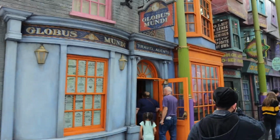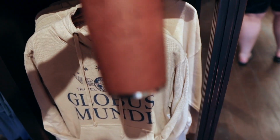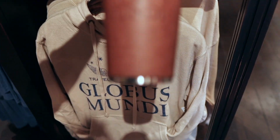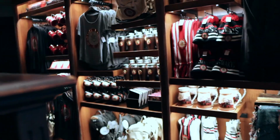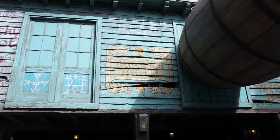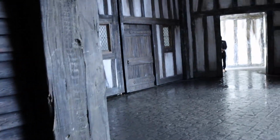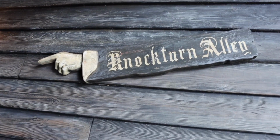Here's Globus Mundi. I had a coffee mug from there, but it broke. Here's the mug I had. It's got a leather cover, which is almost like a sleeve. And then here's a bunch of travel swag. And we found the Leaky Cauldron, where you can get butterbeer. We're looking for a frozen one right now. There's a little bit of a line, but we'll hop in. So we were wondering what was at the end of this street where it gets dark, and I should have known better. Here we are heading into Knockturn Alley.